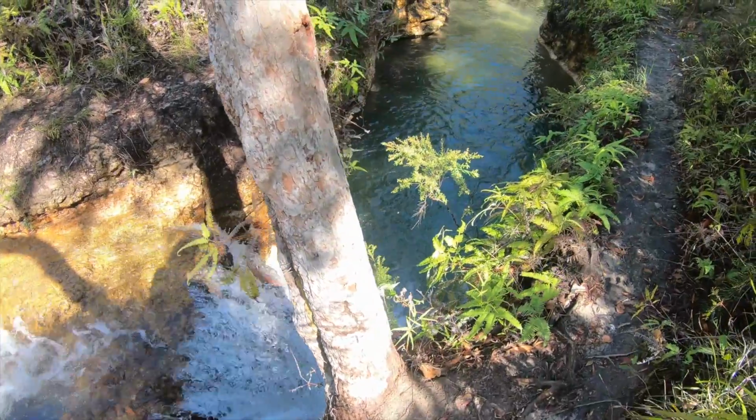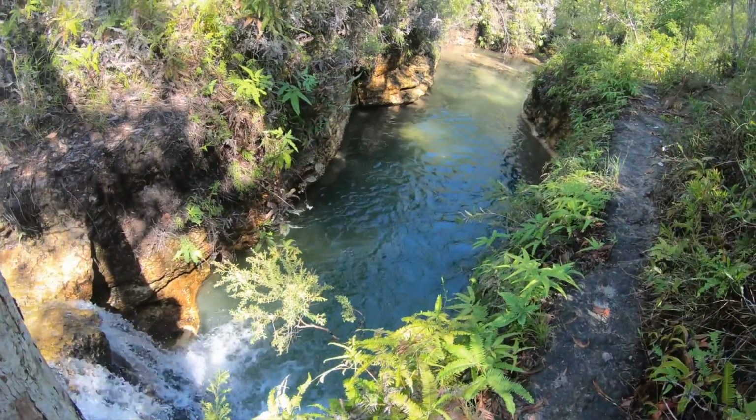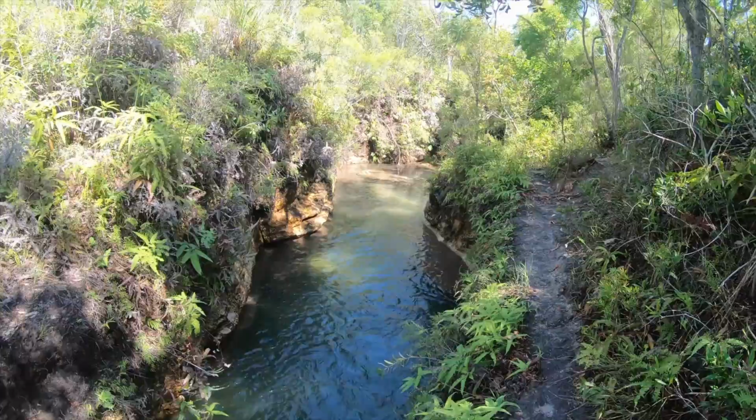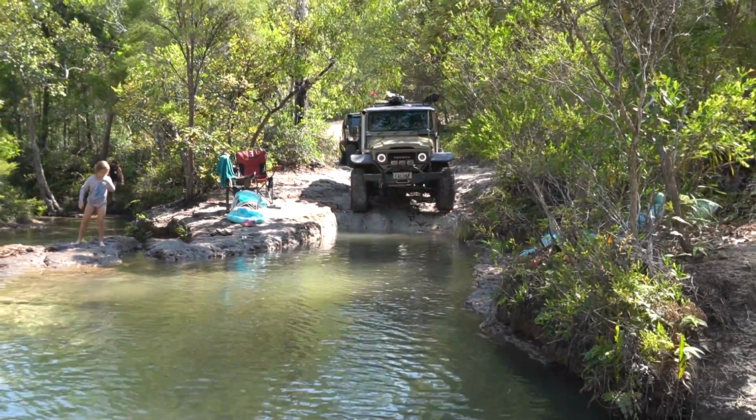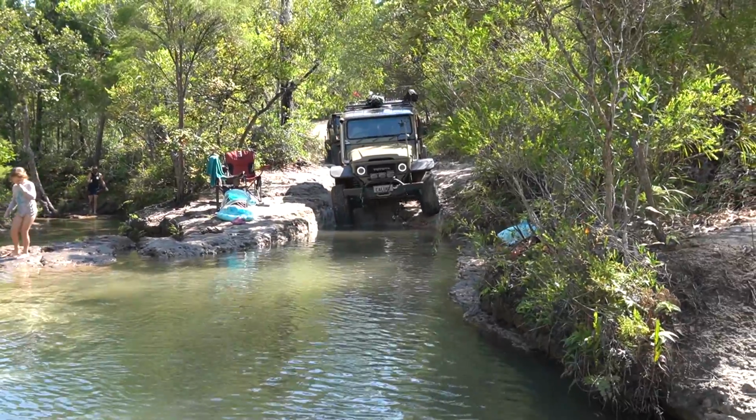Day 3 on the Telegraph Track. Today we're aiming to finish off the Telegraph Track and get to Punsand Bay. We've got a fair few river crossings coming up, including the most notorious one of them all, the famous Nolan's Brook.